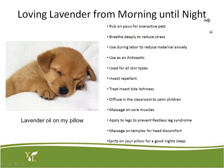Okay, so you can breathe deeply to reduce stress, and use it during labor to reduce maternal anxiety. Use this as an antiseptic anytime you cut yourself. Like, I got a razor burn on my legs from shaving the other day, and man, it smarts on that bone, and every time I thought about it, I would put a little bit of lavender on. And it heals without scarring when you do that. So that's just a no-brainer. You've got to have your lavender in your bathroom.